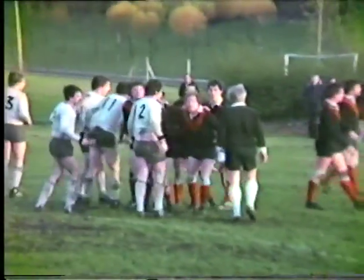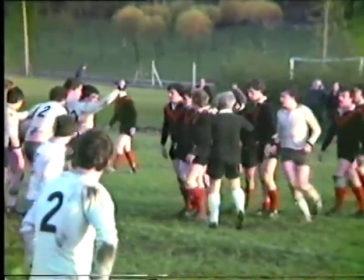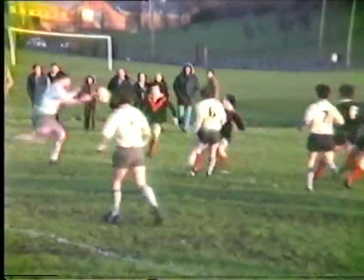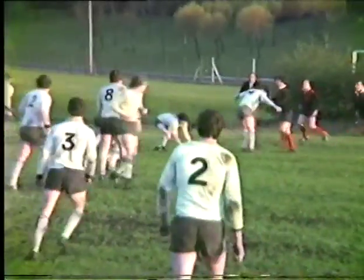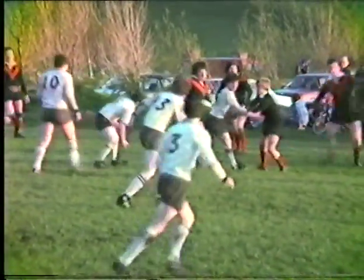Scrum down on the 25. Referee not satisfied, the teams to pack down again. We've got the West Bank number 3 on the line here, could make a lot of difference. Lowerhouse making a break, well tackled once again by the West Bank forwards. And the ball's out to number 7, racing towards the line. Ankle tackle.